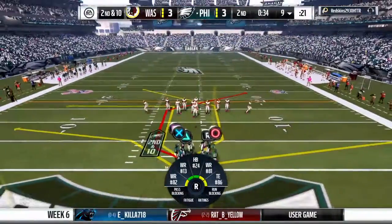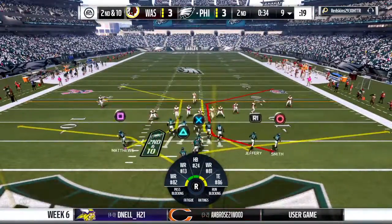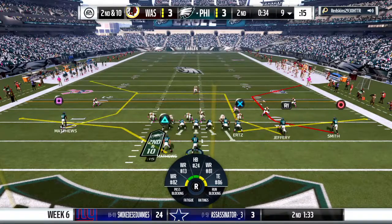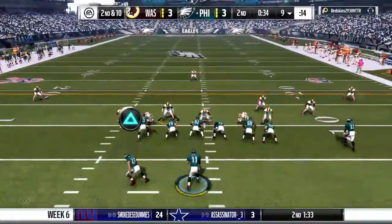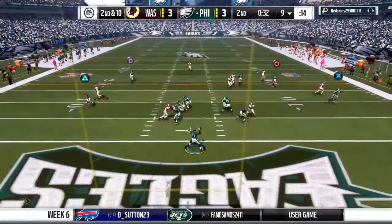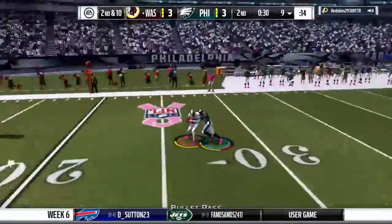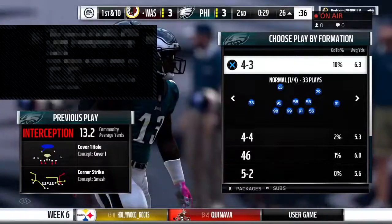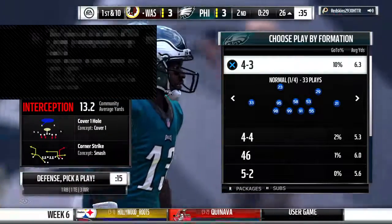Offense looking to avoid a 3rd and long. It's 2nd and 10. Wentz again here on 2nd and 10, looking to hit Matthews, but it's intercepted. A great read, and it's at the 6-yard line. A look at Washington as they come onto the field.